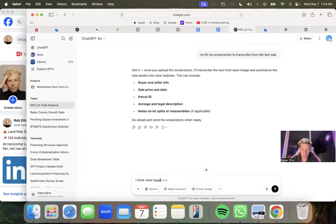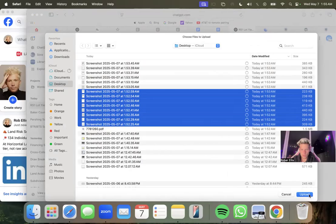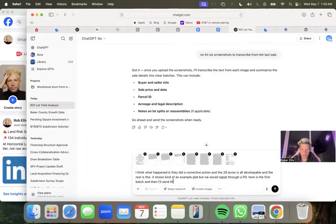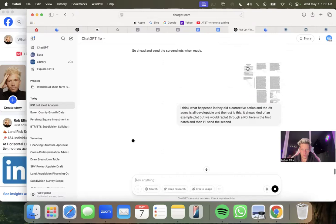I think what happened is they did a corrective action and the 29 acres is all developable and the rest is this. It shows kind of an example plat, but we would replat through a PD. Okay, let's start with these. Here is the first batch, then I'll send the second. 1, 2, 3, 4, 5, 6, 7, 8.